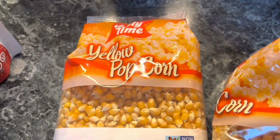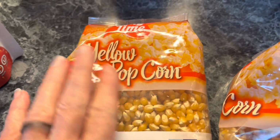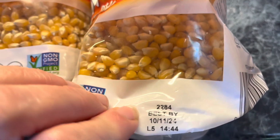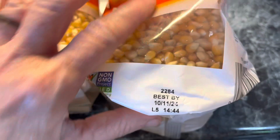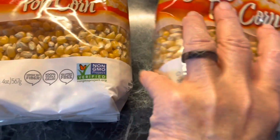Do you need to vacuum seal them in order for them to stay good? Absolutely not. An example of this is popcorn. Looking at the best by date, this one is good until October 2024. Can your family eat this popcorn in that amount of time? I'm pretty sure they can. It's not a lot of popcorn.